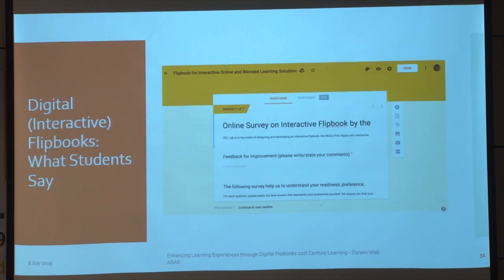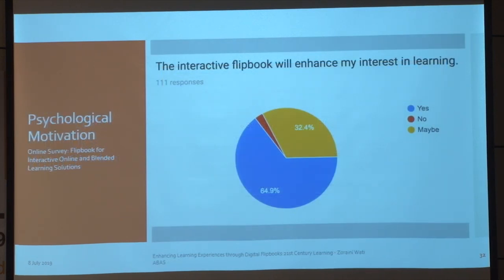All right, about 2-3 weeks ago, we tried to get students to give us their initial feedback on the flipbooks. Right now, I told you, we're experimenting. The first one is always the most difficult to do. It takes time because it's experimenting. So before we went on, we wanted students to tell us what they thought about it. This is an online survey, and about 111 students responded. We gave them some psychological motivation items and asked them what they thought about the flipbook enhancing their interest in learning. We are talking about open distance learners, or even your MOOC learners, they will be like that.